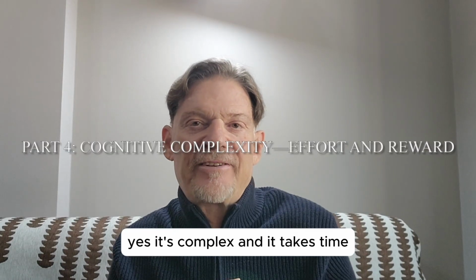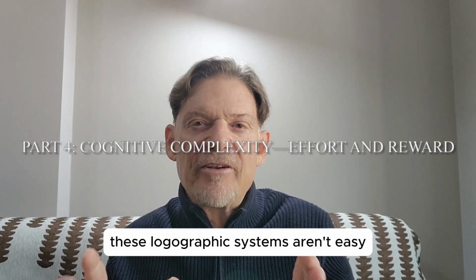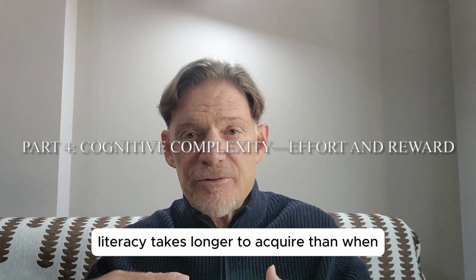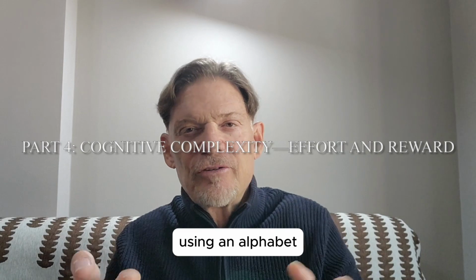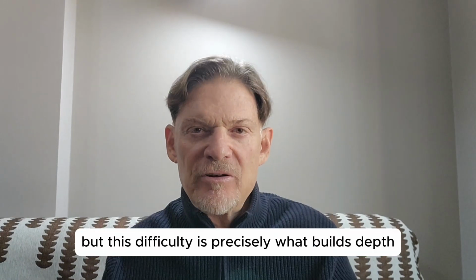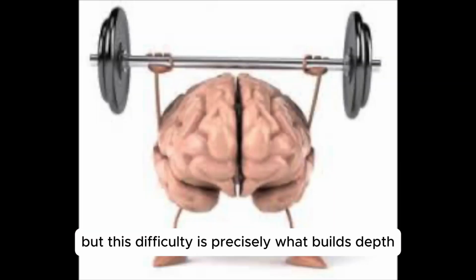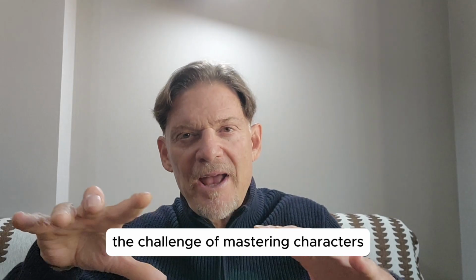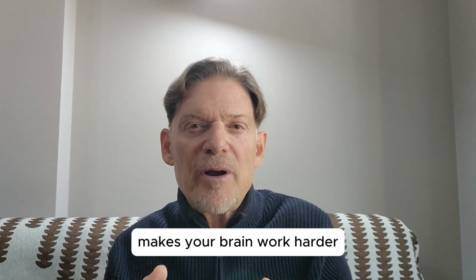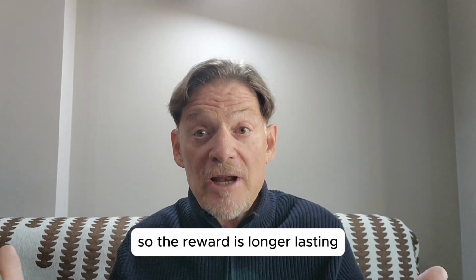Okay, yes, it's complex and it takes time. These logographic systems aren't easy. Literacy takes longer to acquire than when using an alphabet. But this difficulty is precisely what builds depth. Think of it like mental resistance training. The challenge of mastering characters makes your brain work harder, so the reward is longer lasting.